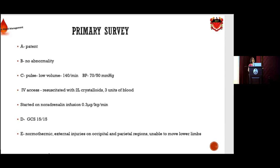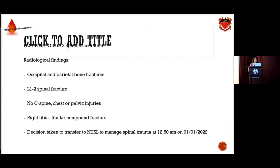He was conscious, GCS was 15 out of 15, and the patient was normothermic. There were external injuries on the occipital and parietal region, and he could not move his lower limbs at all. The FAST scan there showed grade 2 splenic laceration with a mild amount of free fluid in the abdomen. Radiological findings revealed occipital and left parietal bone fractures with underlying pneumocephalus. He had L1, L2 spinal fracture, but there were no C-spine, chest or pelvic injuries. He had a right tibiofibular compound fracture.